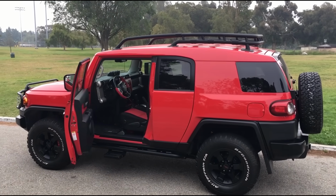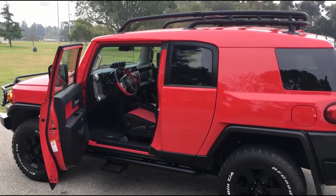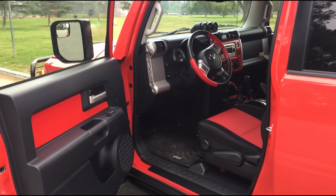When I purchased the FJ, it had the Bilstein shocks removed, Fox 2.0 shocks installed with an ABOC coilover and a 2-inch level and lift.